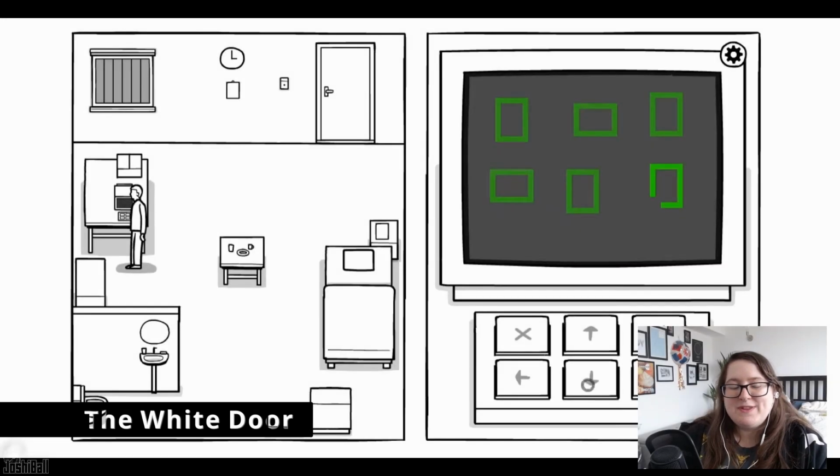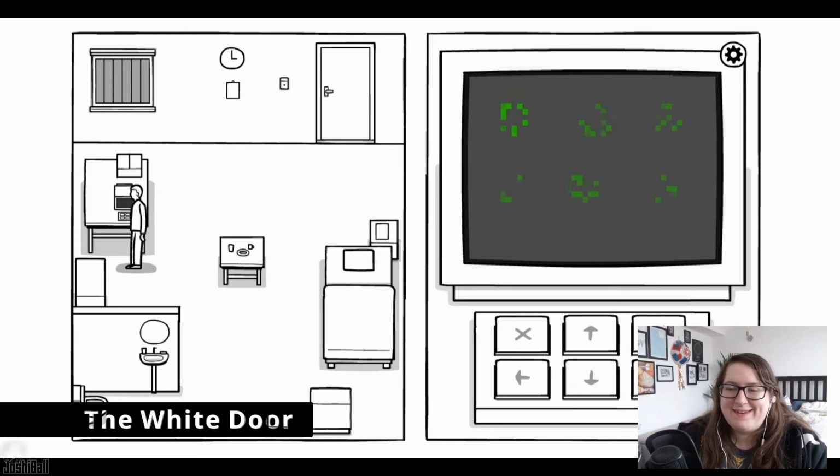Next is The White Door. This is a part of the Rusty Lake award-winning series of point-and-click adventure games that have been around since, I don't know, the Flash era, I'm pretty sure. It's slightly creepy, slightly mysterious. The puzzles are a little bit on the hard side. It really makes you think outside the box.